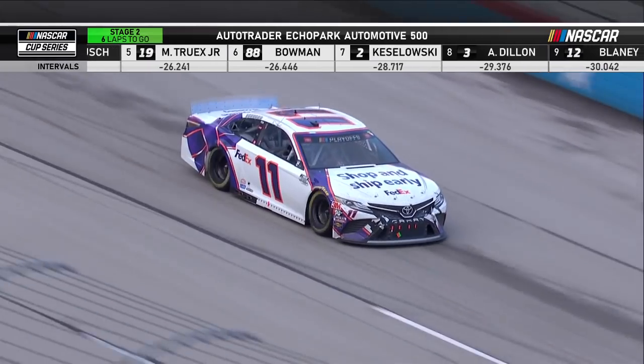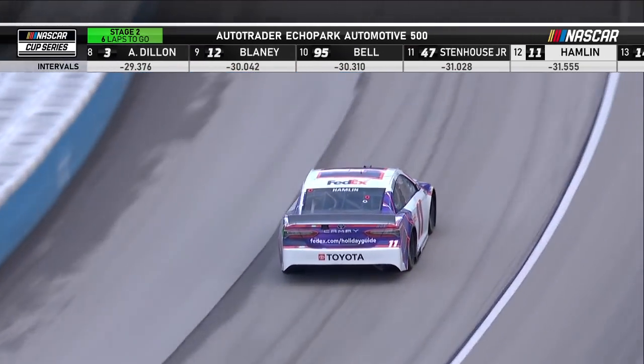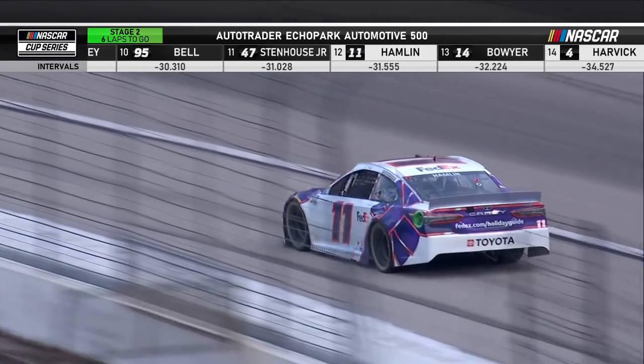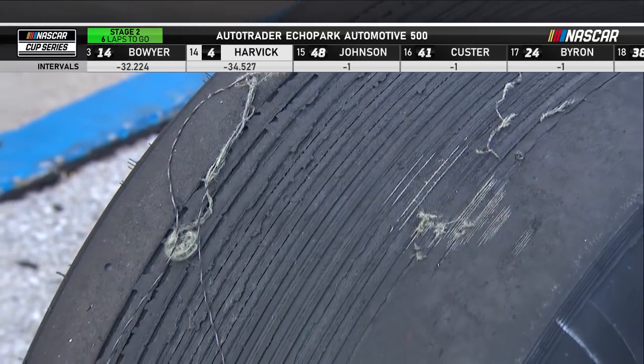You had mentioned that with Martin Truex Jr. He's looking for a win. Coming in here after the penalty, he was starting out 51 points behind that cut line, looking for a win. And look at those tires, Marty.